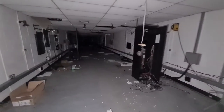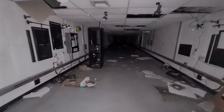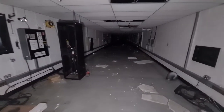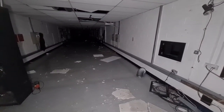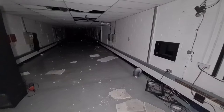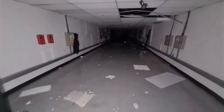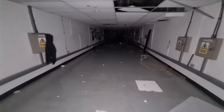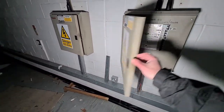As you can see the size of this, you would have literally had projectors lined up all the way down. It's 14 cinemas. 14 cinemas? 14. Right, so there you go, we were wrong, there ain't 12 cinemas, there's 14. And every single projector would have been on here. And I take it this is the power for them all, 114 volts.